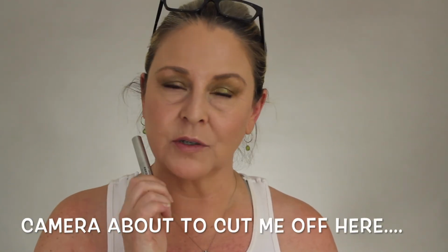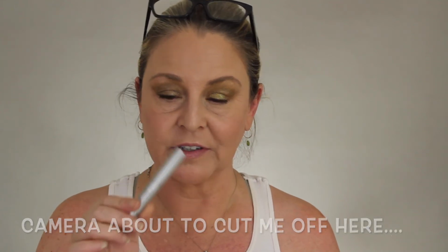Unfortunately, this is an unreliable little bugger. Sometimes it smudges, sometimes it doesn't. Sometimes it flakes, sometimes it doesn't. And that's a chance I have a hard time taking. If you don't have that problem, or if you don't mind putting a whole lot of powder under your eyes, one from Hourglass that nobody talks about.